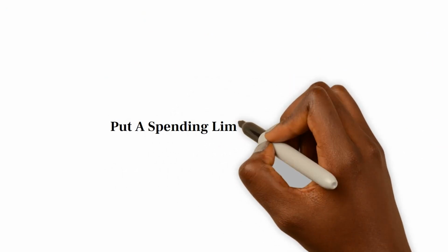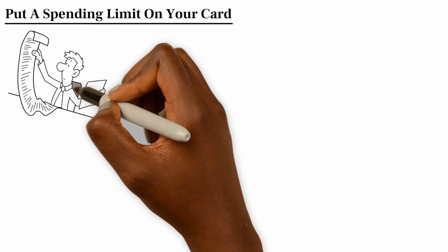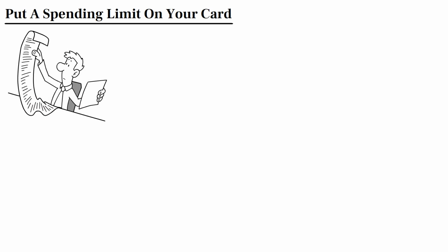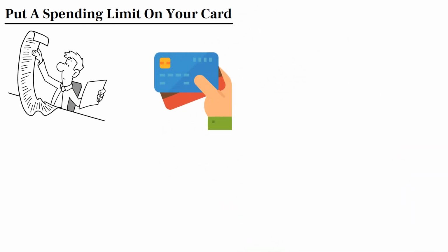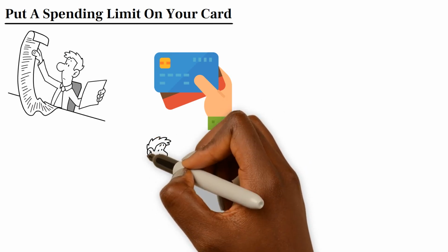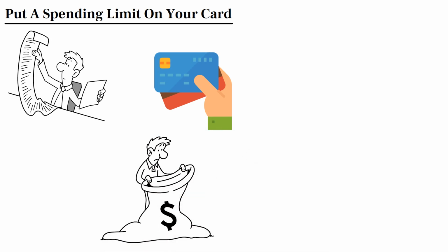Put a spending limit on your card. As much as keeping track of your spending is awesome, how about limiting how much you can spend? You can do this by putting a limit on your cards. Cards without limits can do more harm than good. It's wrecking your financial life, making it hard to save as it encourages you to spend the money you have and the money you don't.